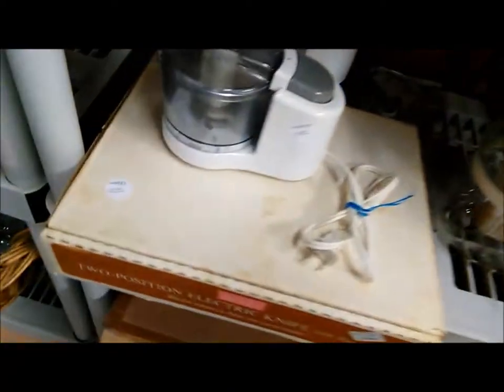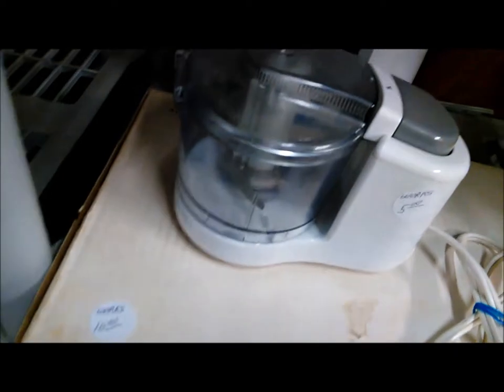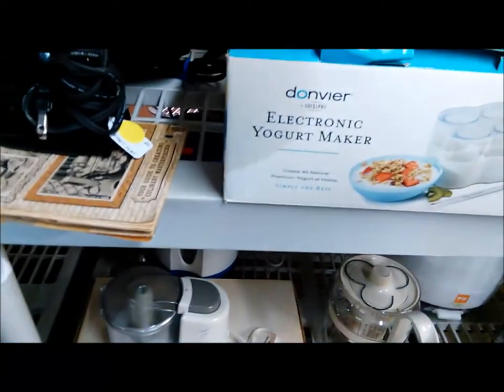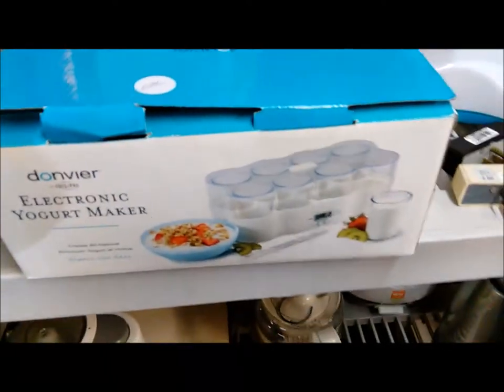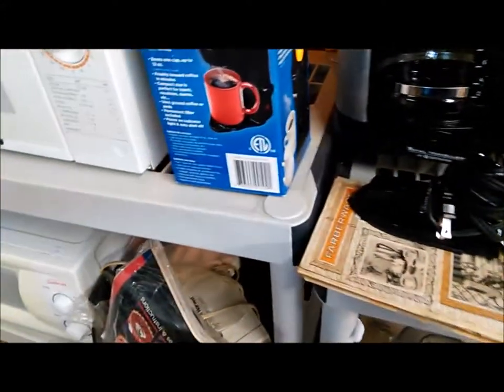Oh, too bad, that little cutter, one cupper was $5. I think that's a little bit too much. I need a bigger one. Oh, look at the yogurt maker. $5 for the yogurt maker. Some prices here are very good and some prices are very high.